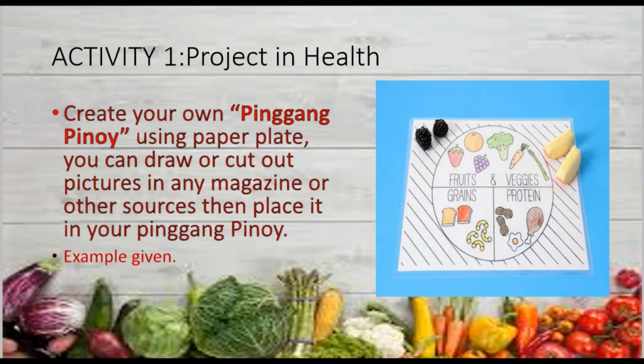Okay, the go, grow, and glow. Those are the foods that should be included in your Pinggang Pinoy. You can draw. You can also make use of a paper plate. You are going to put vegetables, meat, bread, etc. in your plate. And then you are going to cut it so that it looks like a plate.